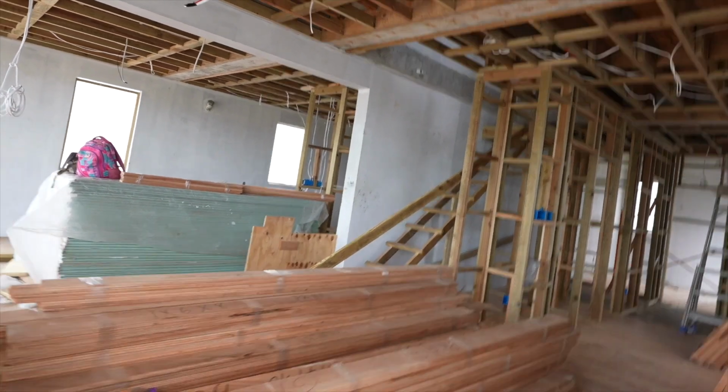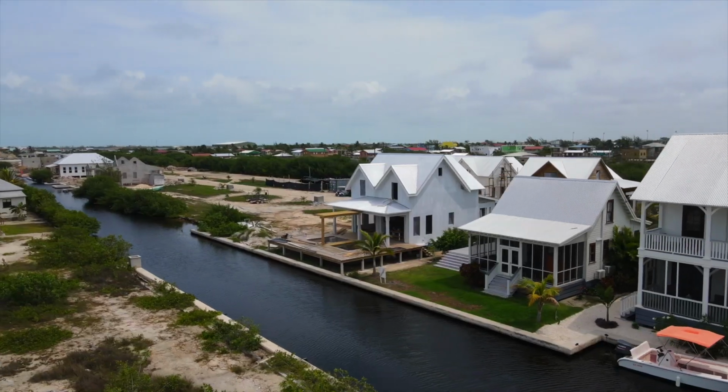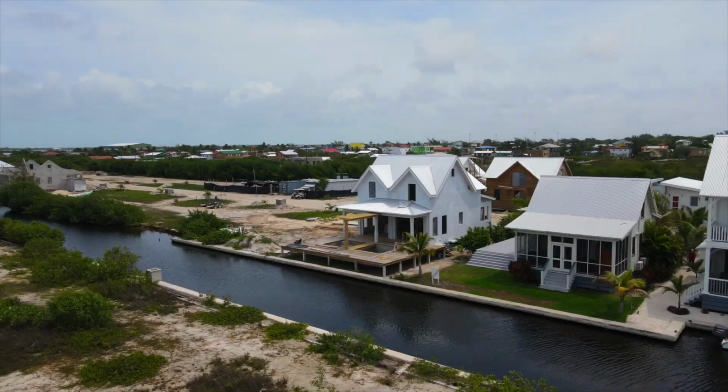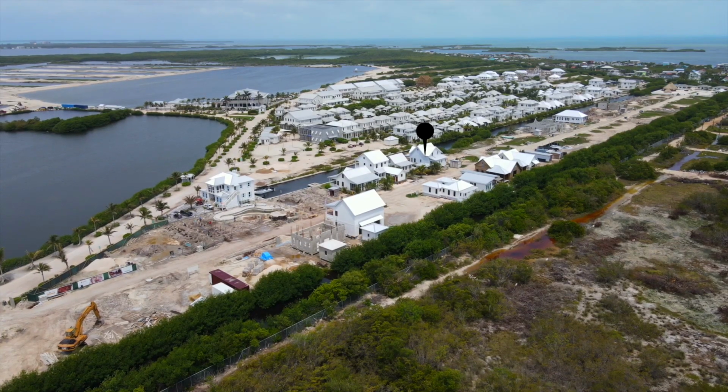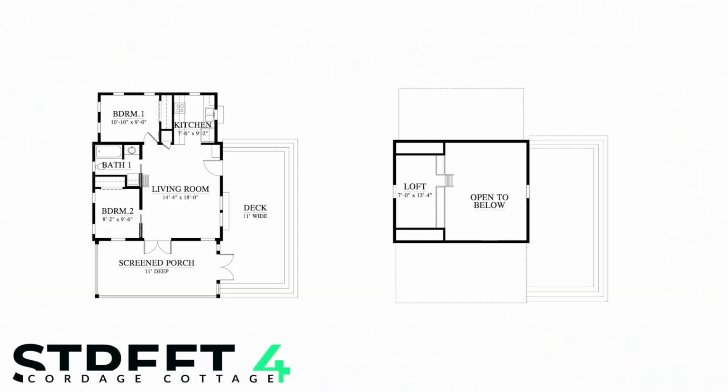Look at all that hardwood in there, all the framing up on the walls. This home is about 1,800 square feet, and just a great use of the lot and a great floor plan from a lifestyle or a rental standpoint.